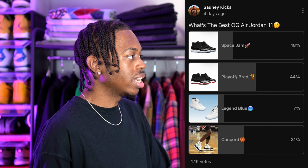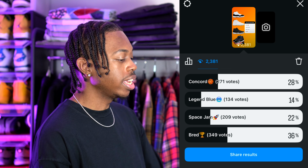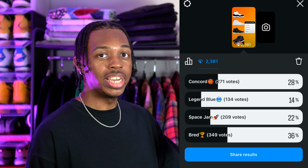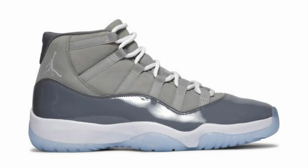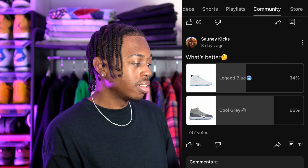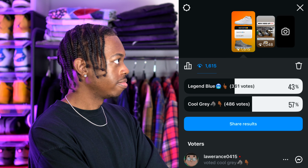I asked on Instagram what is the best Jordan 11 along with the YouTube community page, and this is the results. Breads and Concords, when it comes to 11s, they're very popular. I'm well aware of that, but what caught me off guard is the disrespect on this colorway is insane. So after that poll, I'm like, alright, how does it stack up against the Cool Gray 11s? You know, the Cool Grays, it's not an OG colorway, but a lot of people would put it up there in that main branch. I get it, don't get me wrong, but it is crazy.